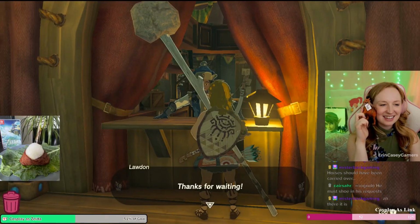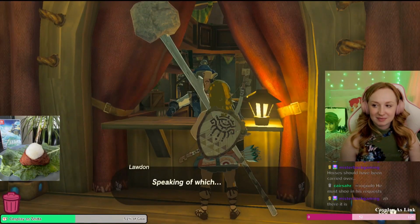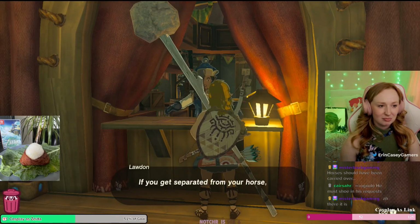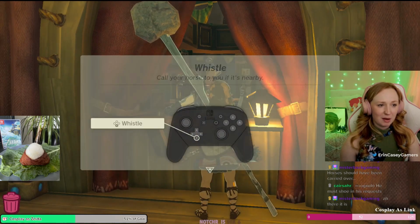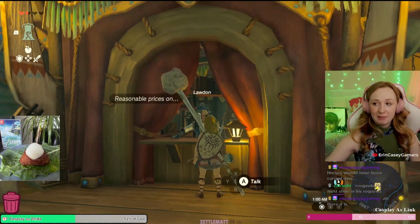Bob! I got my horsey back! Oh my gosh, Bob, it's really you! It's really you! You're back. This was the third Bob, I think, but the Bob nonetheless that really got us through the game.